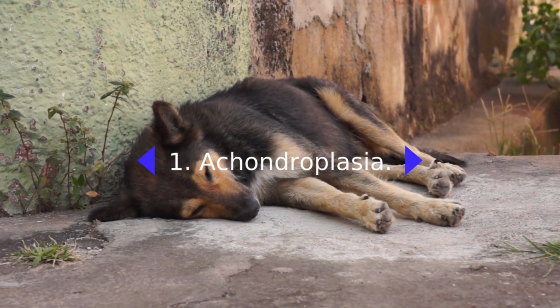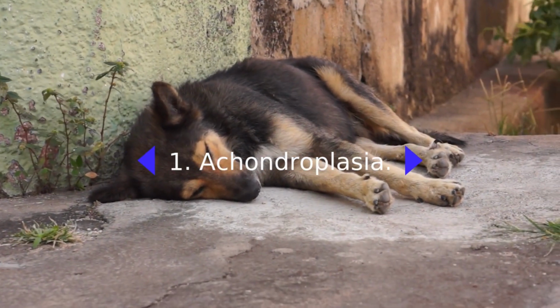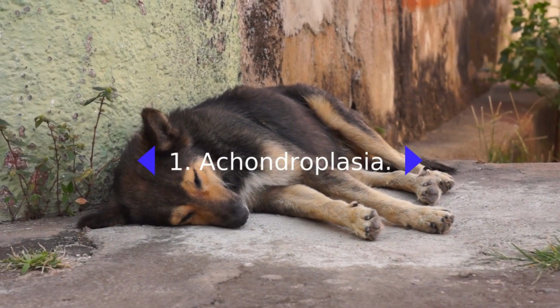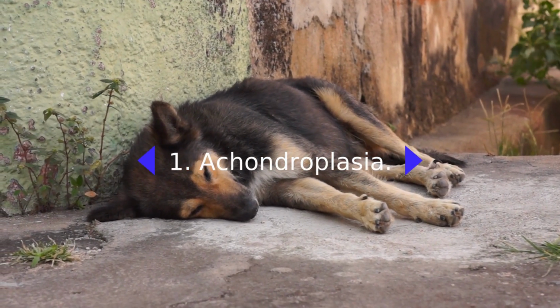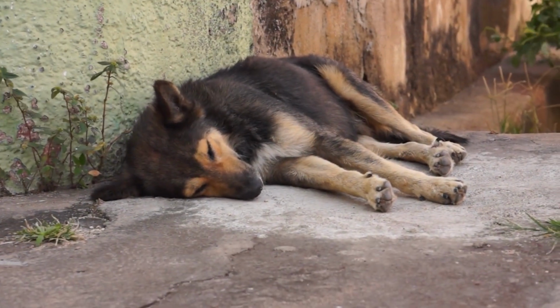Achondroplasia is caused by a genetic mutation in the regulation of bone growth. This mutation prevents cartilage from hardening and forming bone, which normally occurs during fetal development. As a result, dogs are born with short or bowed limbs, or with an abnormally large head.